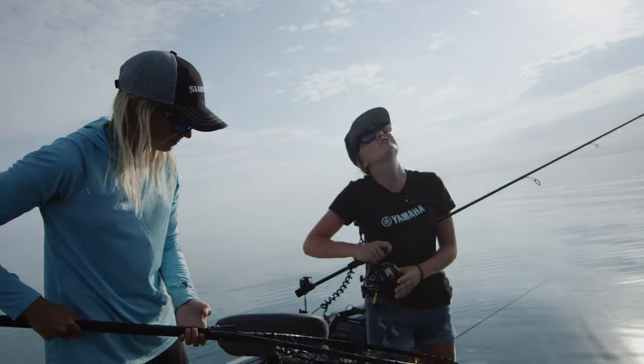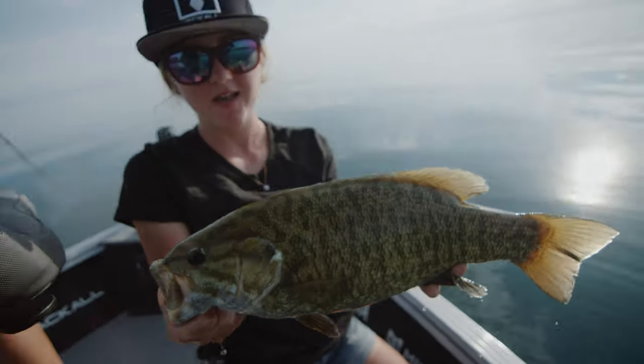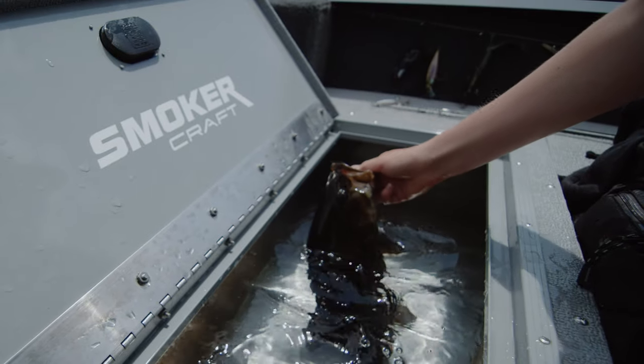We are almost to a limit. We need one more fish to have a limit. Almost there. Little guy, but that is three in the box. And we need a couple more.